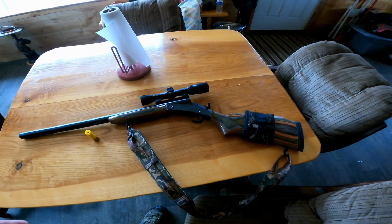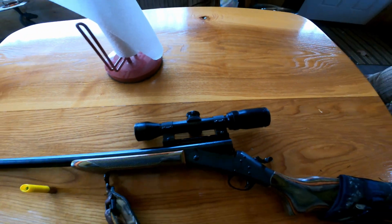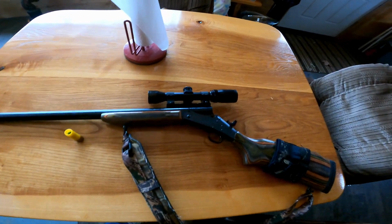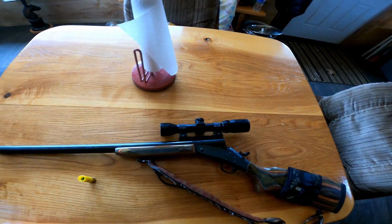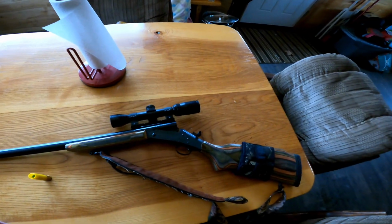I've pushed it about 110 yards. Little 3x9 on there. It's what comes stock with it. I love that gun. It's done me well. Hunted with it in Florida and Michigan. Not a big gun hunter, but when I choose to hunt with a gun, this is my go-to gun.